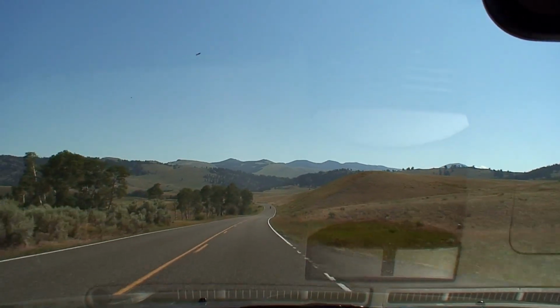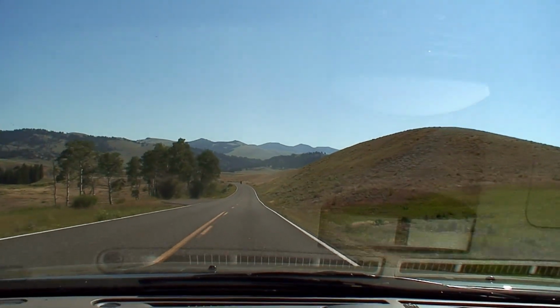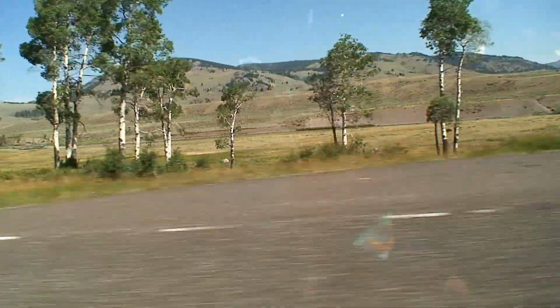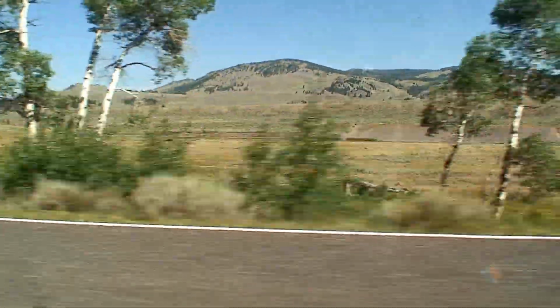1037, 87,697 on the trip, 4903.3 on the trip, going out the Northeast Entrance out of Yellowstone.